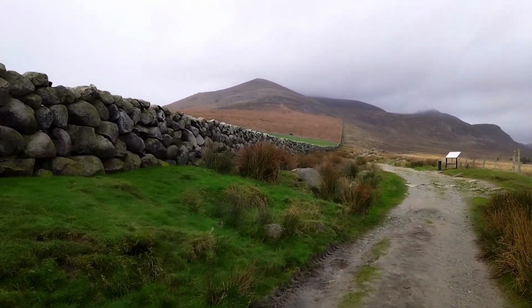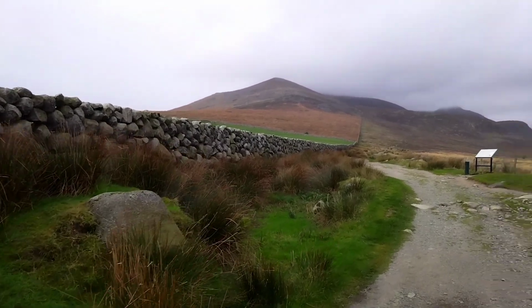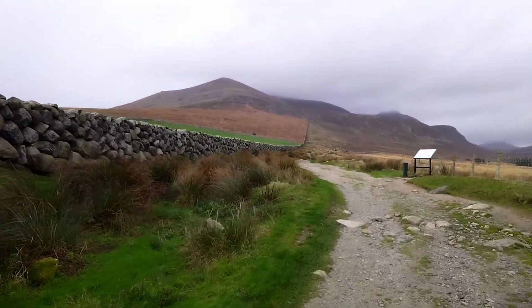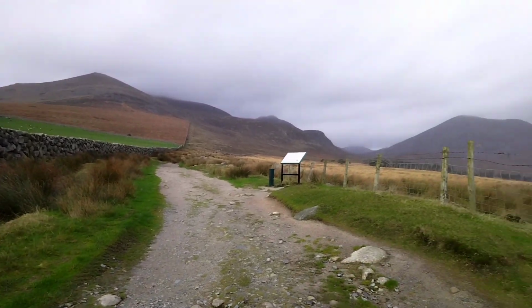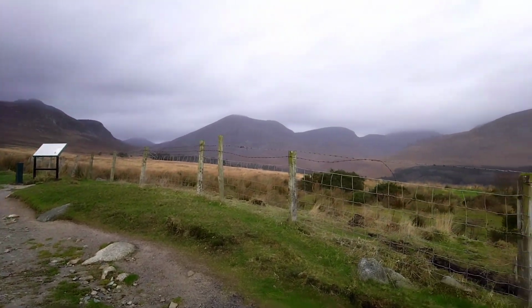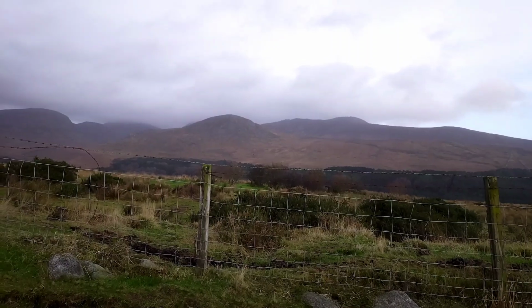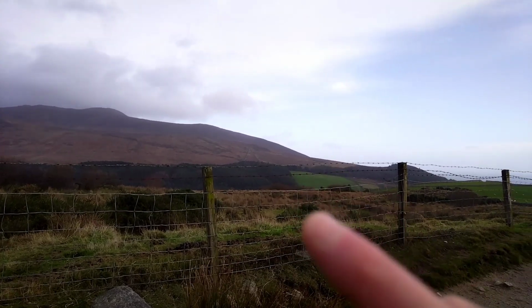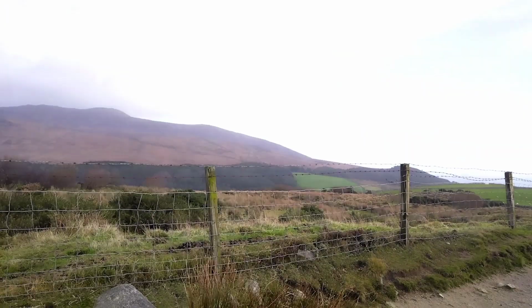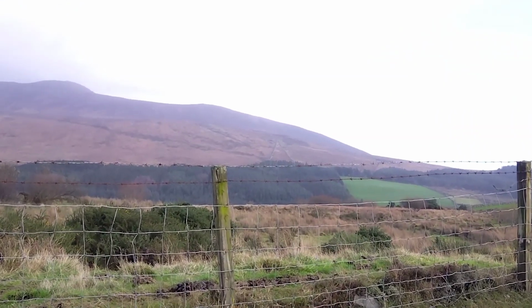That one there, Slieve Binion, yeah, that's the one I really want to try and get up before I do Donard. And then over there is Lamagan, and that one there is Rocky. That one's Rocky. Let's see, very bright today there. We'll see where these two walls meet.